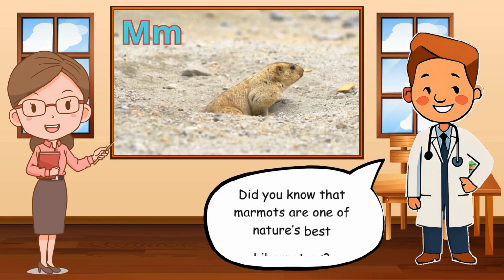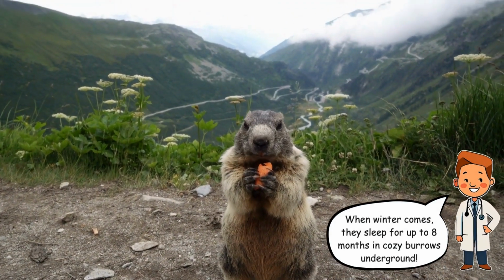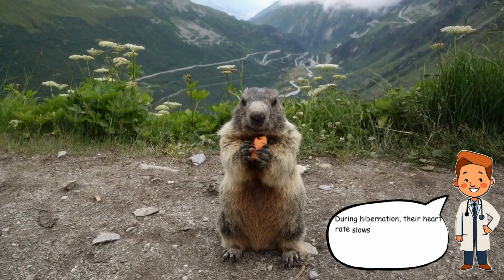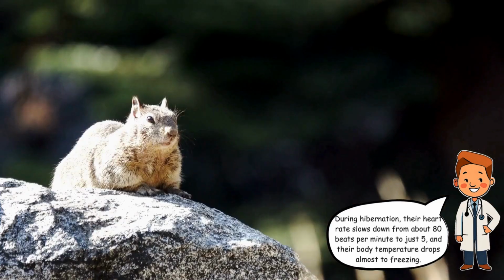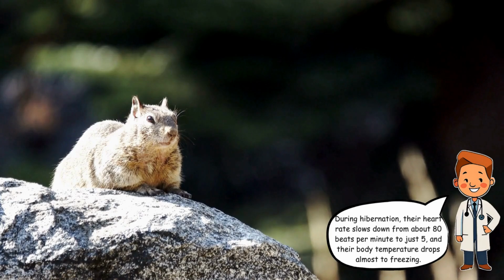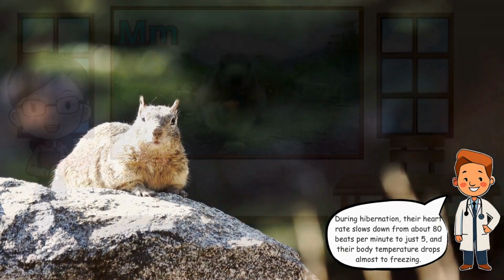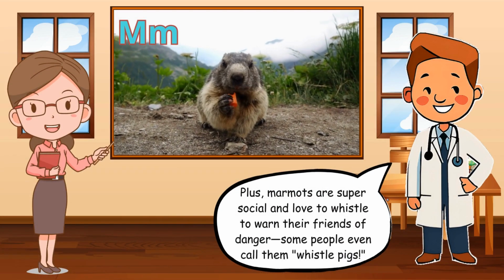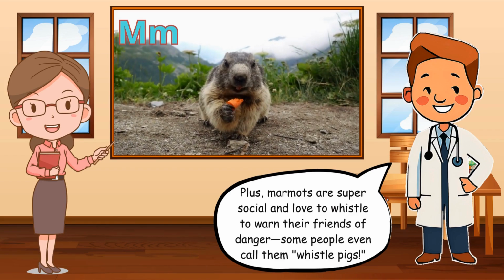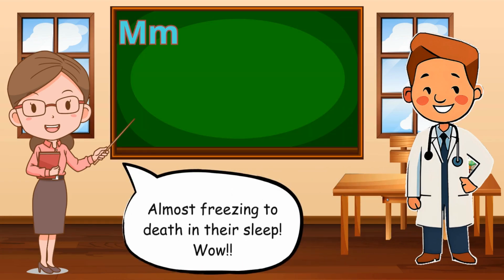Did you know that marmots are one of nature's best hibernators? When winter comes, they sleep for up to 8 months in cozy burrows underground. During hibernation, their heart rate slows down from about 80 beats per minute to just 5, and their body temperature drops almost to freezing. This helps them save energy until spring arrives. Plus, marmots are super social and love to whistle to warn their friends of danger. Some people even call them whistle pigs. Almost freezing to death in their sleep.